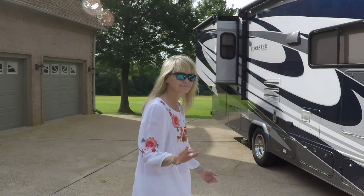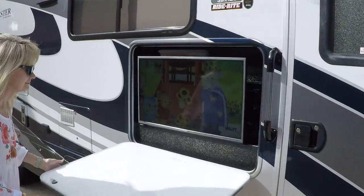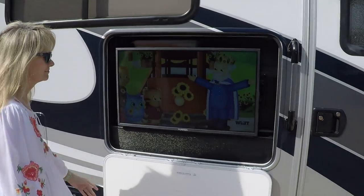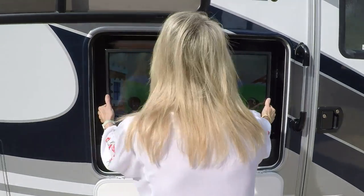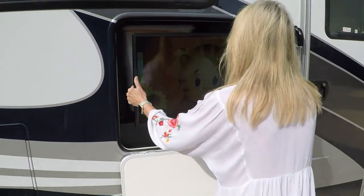Here's Camille, my wife. She's going to help us. We got a nice 32 inch TV for outside. And then behind it is a neat feature. It's got the garbage, which there's a hole on the counter. So when you take the trash out, you can just do it from outside. Pretty neat.